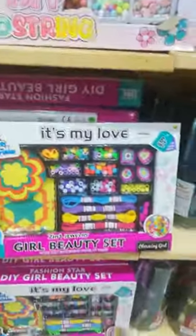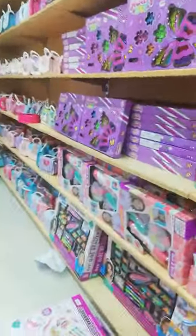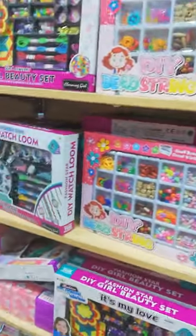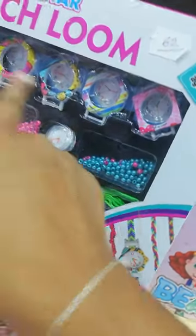OMG, did you see this? Did you actually see this? It is a bead set and a bracelet set. And what else? It's so cool, guys. I'm gonna try buying one. You see this? It's a watch. A cute watchy.